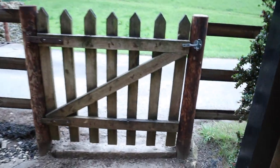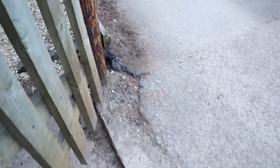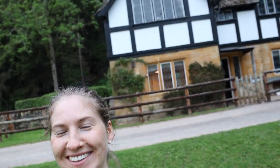We're here. So here we are on the private estate. This house is so pretty. It's like something out of a film. Look how cool it is.